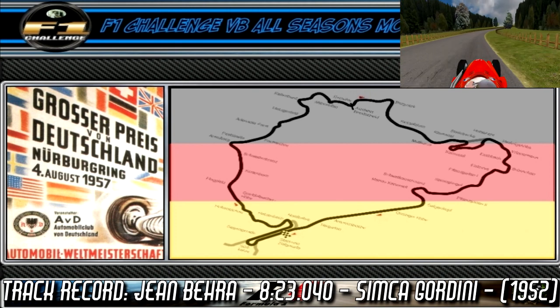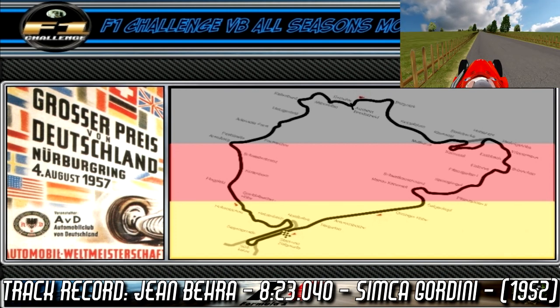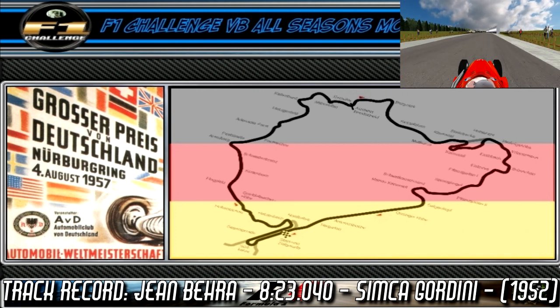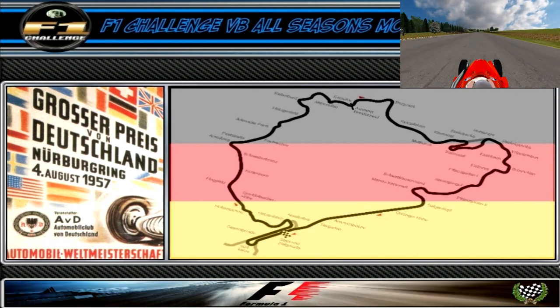After a very long right-hander we come onto the longest straight on the track. You finally have time for a breather before reaching the final corner, a fast right-hander, which brings us back around onto the main straight, and that is a lap around the Green Hell, aka the Nordschleife circuit.